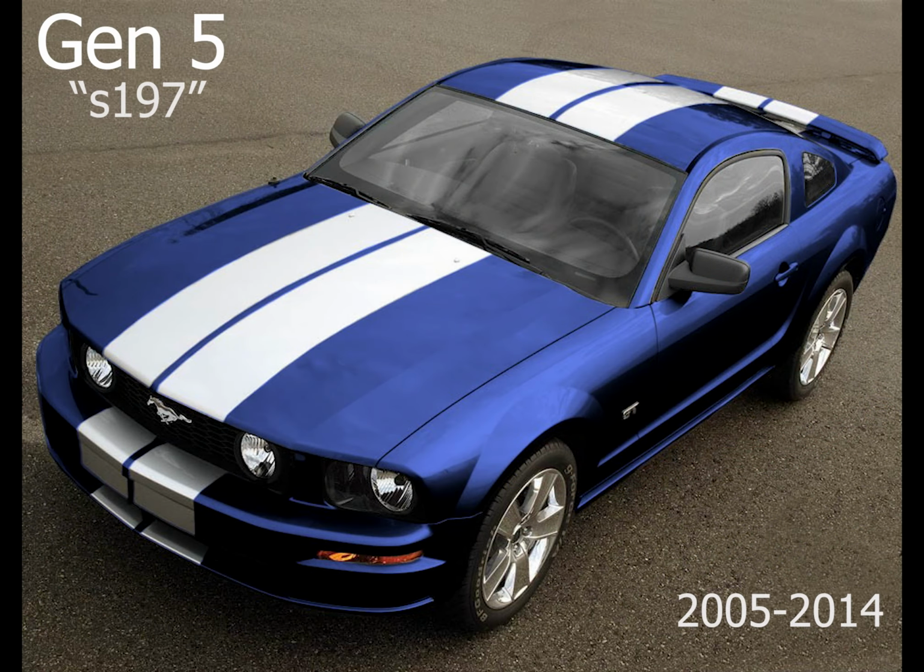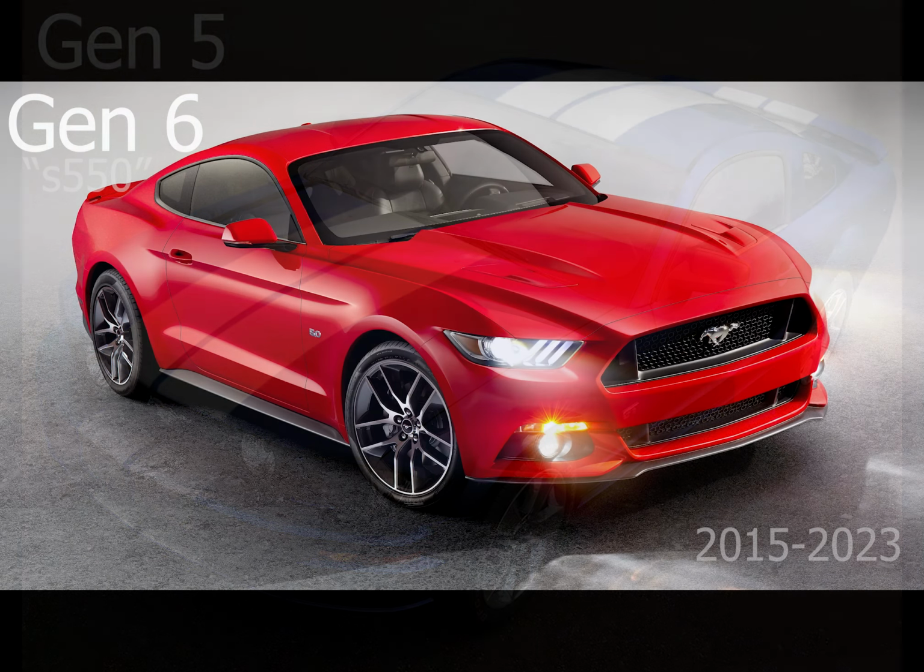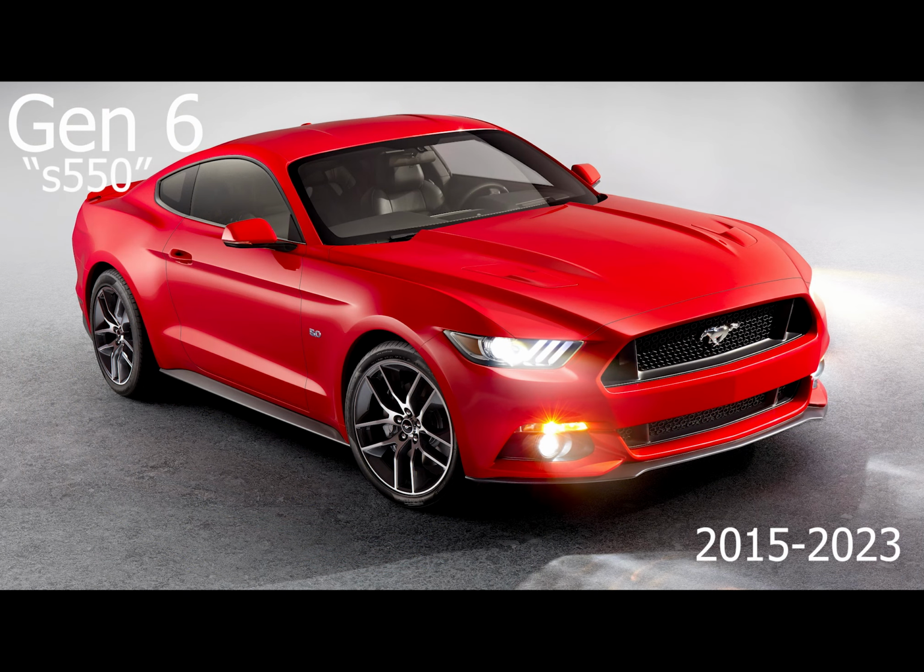Fifth generation from 2005 to 2014. The fifth generation Mustang marked a return to the classic styling of the early models. Introduced in 2005, it drew inspiration from the original Mustangs of the 1960s. The fifth-generation Mustang offered various engine options, including a powerful V8 in the Mustang GT and a supercharged V8 in the Shelby GT 500.